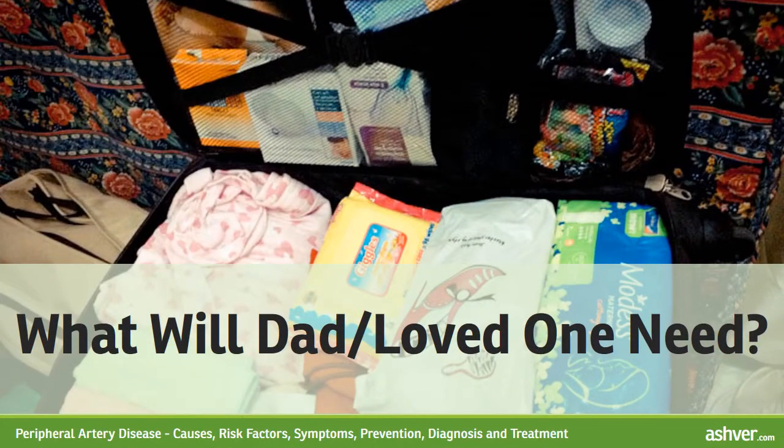What will dad or a loved one need? Your husband, partner or other loved ones will need to bring some essentials too in his or her own hospital or birthing center bag. Please keep in mind that not all hospitals allow the husband to stay overnight, so if you're planning a hospital birth and your hospital doesn't allow this, consider packing some of these items in your own bag.